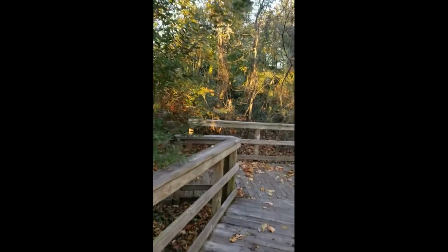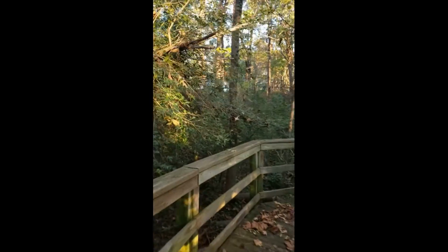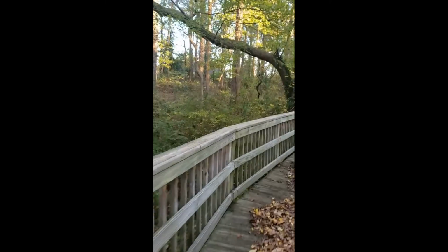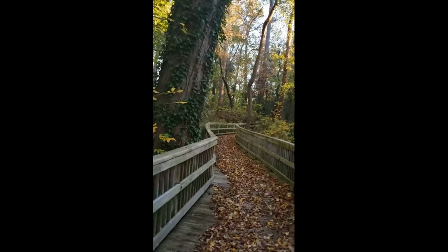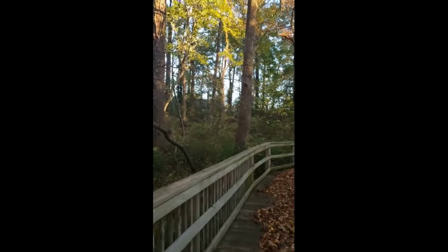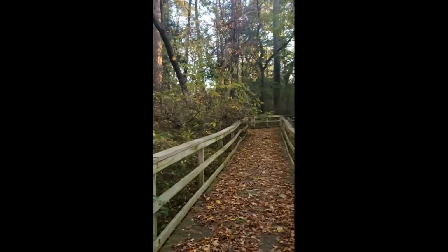So this property was originally deeded out by Governor Berkeley in like the mid 1600s to, I forgot the guy's name. So they owned the land, and then in the 1720s, Francis Bell decided to get the plantation property, and he built the house in 1725, and it pretty much ran through different families from there on out until Preservation Virginia got it in 1971. So it's been here a long time.